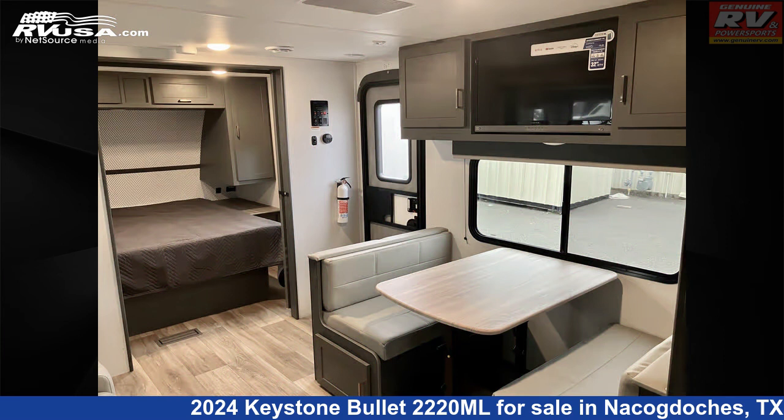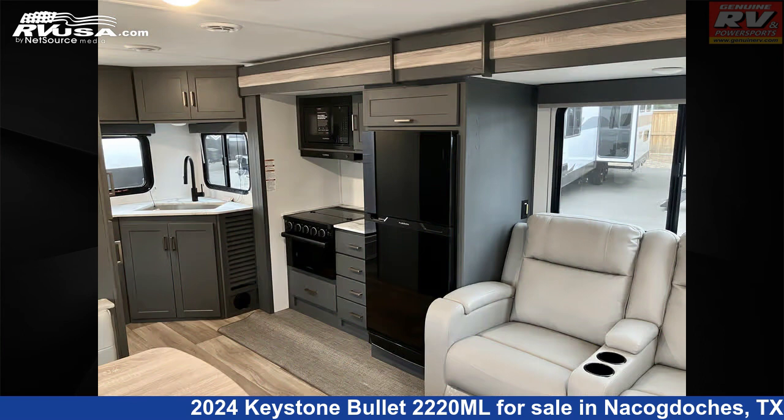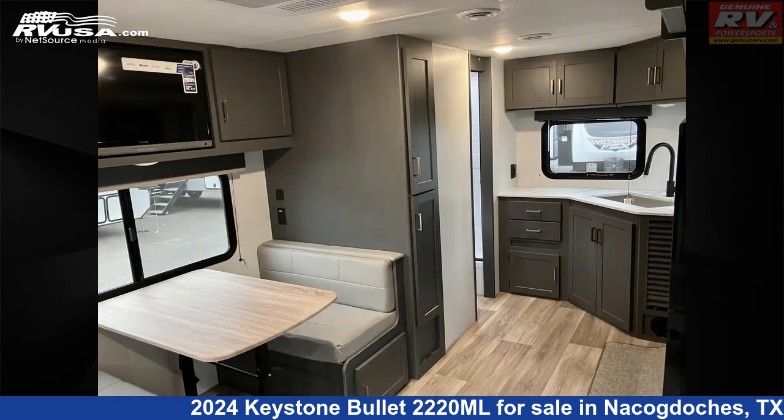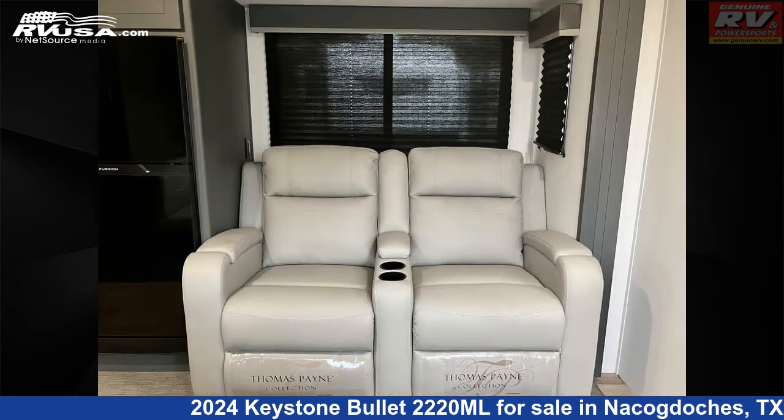This new Keystone is 27 feet 4 inches in length and features a Ashland interior, sleeps 2, slide-out, oven, skylight, external shower, air conditioning, self-contained, smoke detector, TV antenna, LP detector, spare tire kit, and 54 gallons fresh water capacity.